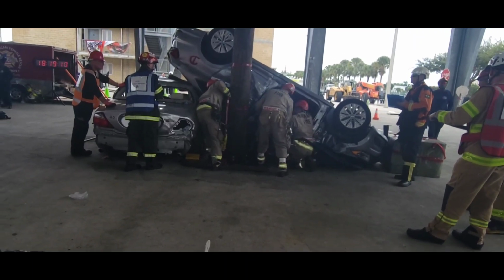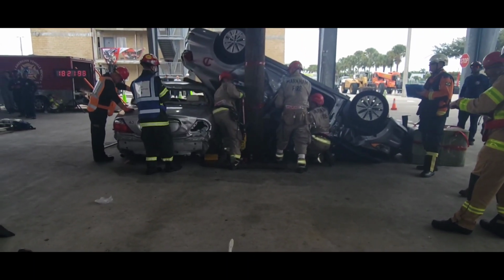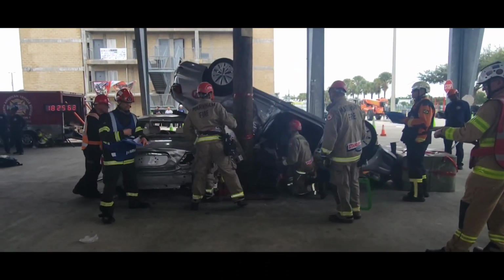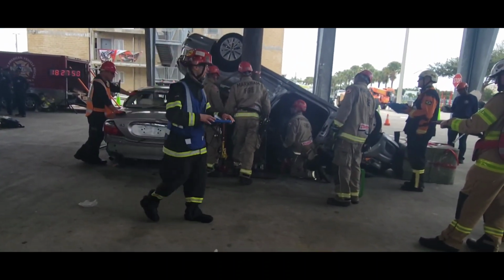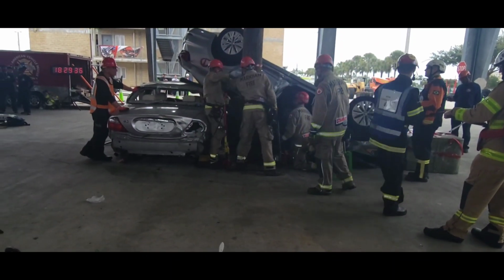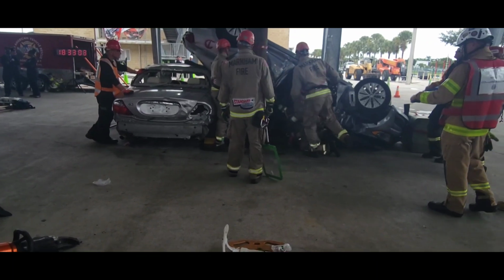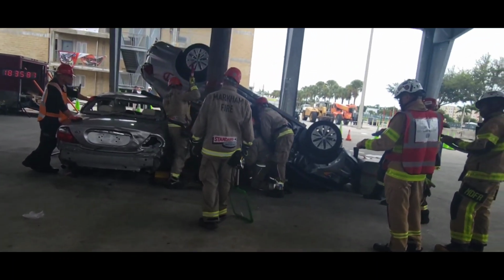Because you spend all this time creating a hole to get the patient out, but the entrapment's still there. So theoretically, if at some point in the scenario that patient would go critical, they weren't any closer to getting out because you didn't. That should be the focus. You can work on the other stuff, but the focus has got to be this entrapment. So they got it out at 17 minutes, so they're doing good.